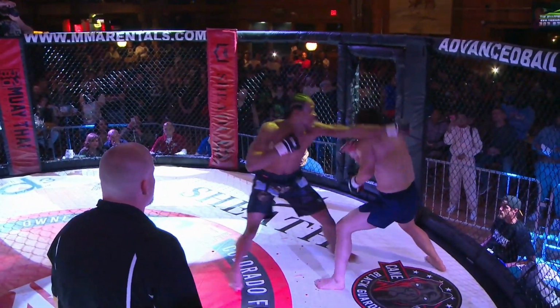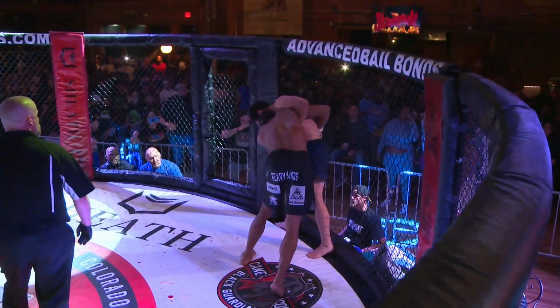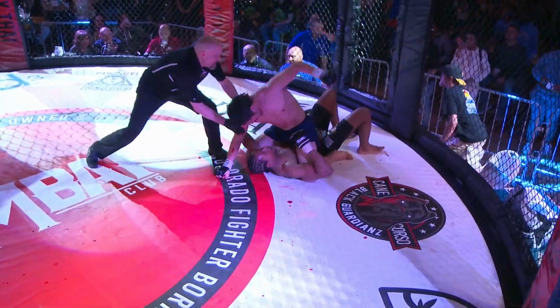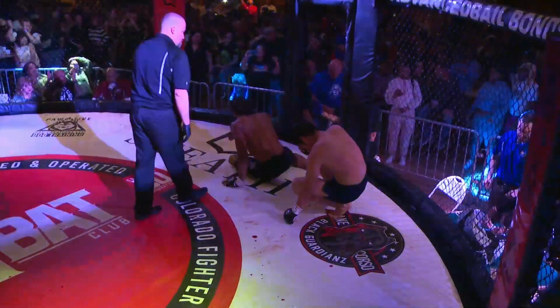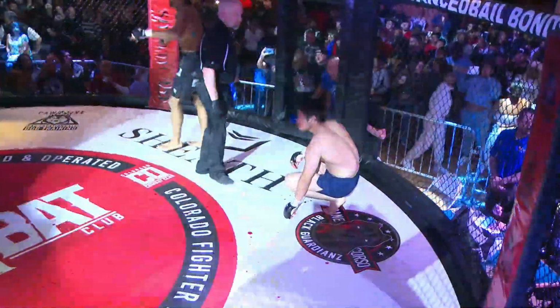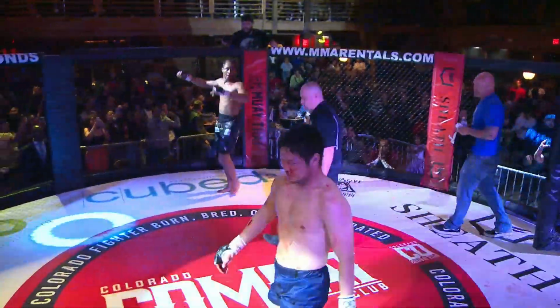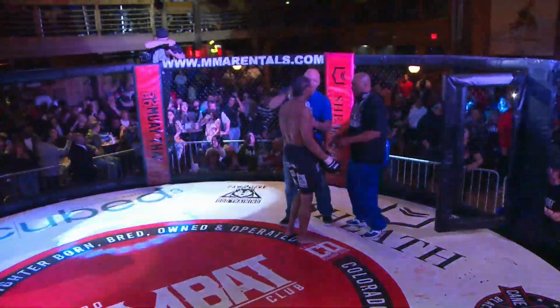10 seconds left in the final frame. Do we see them empty the tank and let it flurry? We do not. Learning experience right there from LUMUMBA Jr. LUMUMBA Jr. looked like he went to go for the throw, for the body lock takedown, and ended up on his back. But that's going to be something that he'll grow with in time.